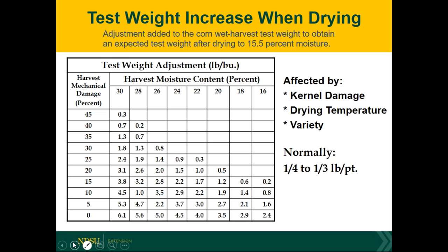One of the questions that is causing a lot of irritation this year is that test weight is not behaving the way it does most years. Most years, as we dry the corn, we would expect the test weight to be increasing.